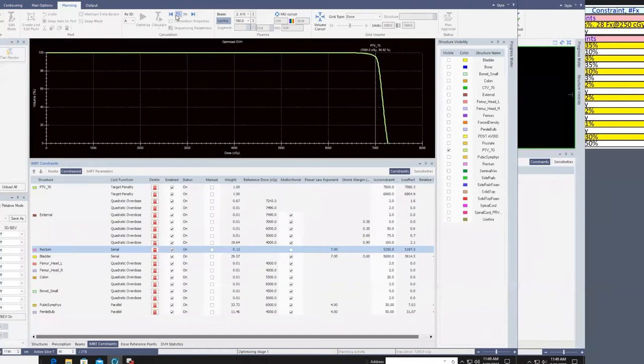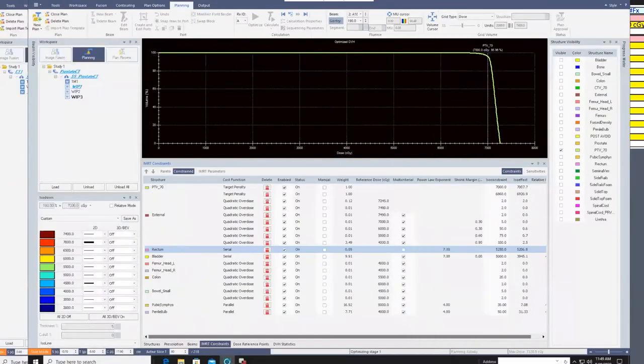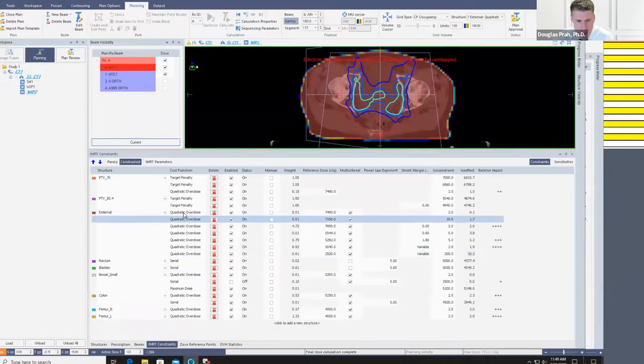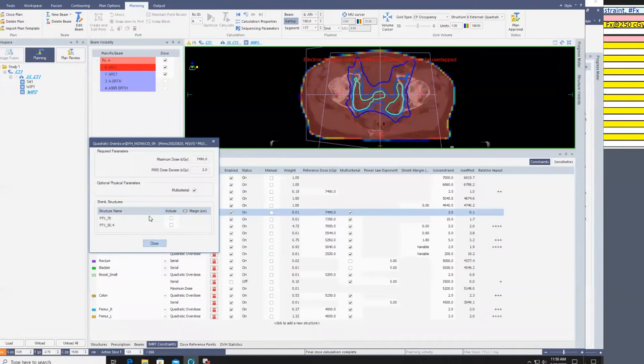Could you please, the first question, why you put external or patient above the OAR, organ at risk? Yep. So I specifically do that to control the dose gradient around the target. Okay. Let me open this other one because that one's optimizing. So okay. I use the shrink margins.